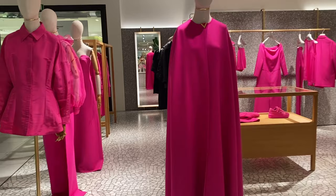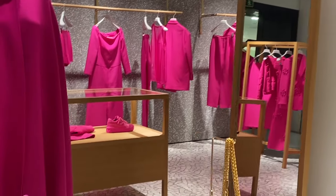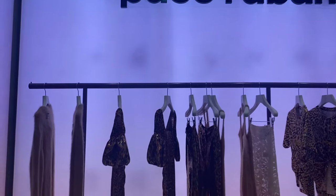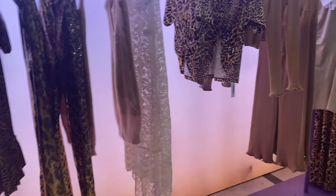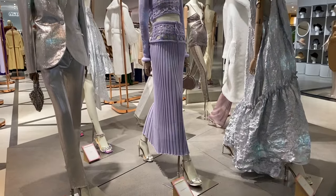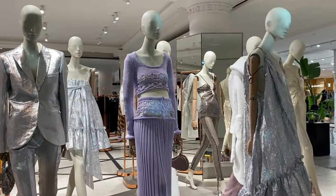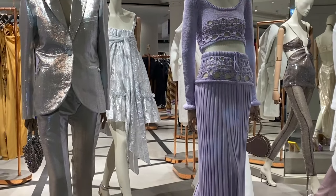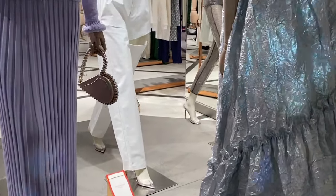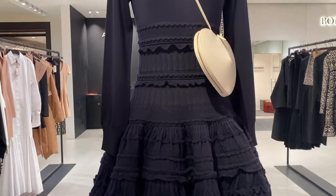Pink in this collection from Valentino. Something for inspiration. Very nice display. A beautiful dress.